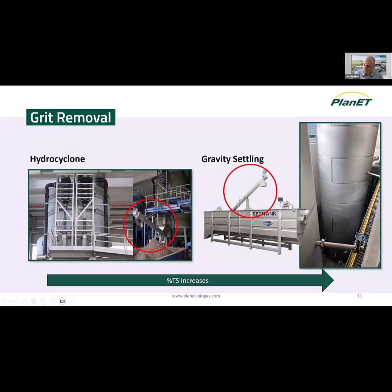Of course, for a digester, we want TS as high as possible, as high as the biology can handle for organic loading and total solids. So this is a bit of a balancing act to get grit out without removing too much of the organics that we want to digest. I don't think we have fully figured this out as an industry and have a secret sauce. But this hydrocyclone in the system that it's designed for can work really well.